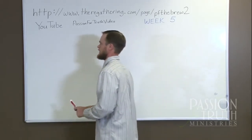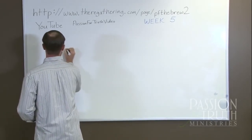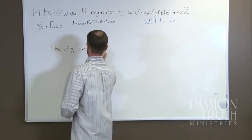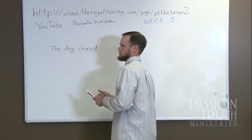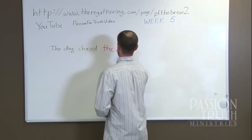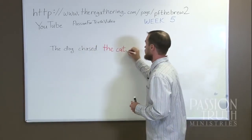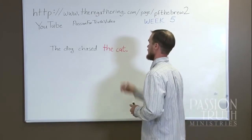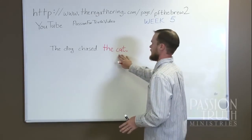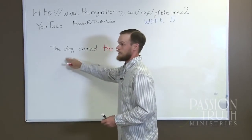Okay, so we wrote a sentence, we talked about the dog chased, and all of a sudden we transitioned to red. Okay, the cat. So that means it's a female cat? Well, what it would mean is that cat is a red word in this imaginary language, okay? Every time you see the word cat, it's written in red. And every time you see the word dog, it's written in black.